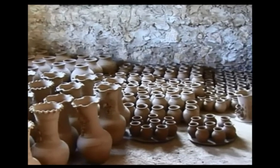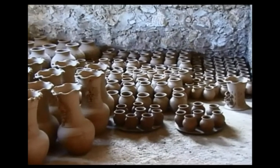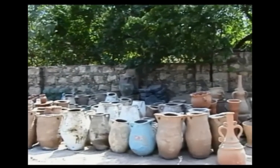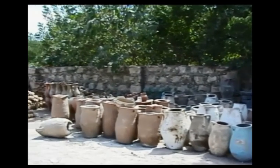And there's the finished pots, drying. You can see some of the more decorative ones. And outside they have a lot of pottery.